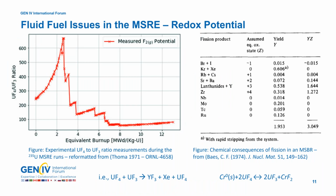So we're going to talk about some of the fluid fuel issues in the MSRE, and I mentioned the redox potential, so we're going to dive a little bit deeper into that. This right here is a graph from the molten salt reactor experiment of the U4 to U3 ratio. So this is a way of measuring the redox potential, basically. This shows you how much of your fuel is going to be in your tetrafluoride state as opposed to your trifluoride state. And as we go through burnup, this ratio is increasing in the molten salt reactor experiment, and then has these sharp decreases. I'll talk about those in a second.